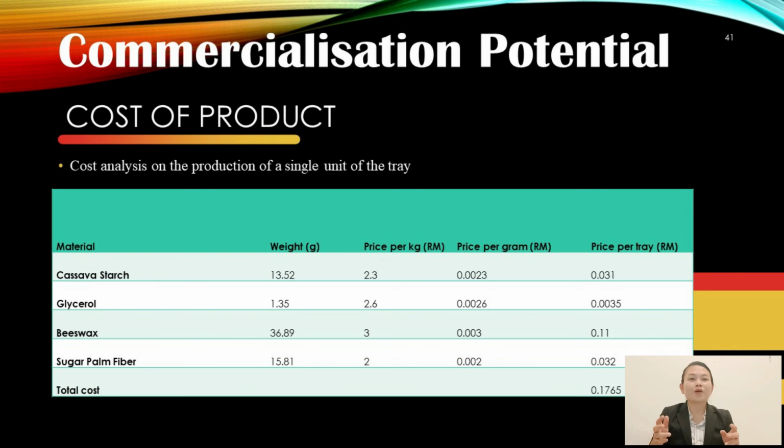So finally, this is the commercialization potential. As we can see here, this is the cost of the product. The cost analysis of each product as seen here: for the cassava starch, it only costs 0.031 cent. For the glycerol, 0.0035 cent. For the beeswax, 0.11 cent. For the sugar palm fiber, 0.032 cent. So the total cost for producing a single unit of biodegradable tray from SPF is only 0.18 cent in total.